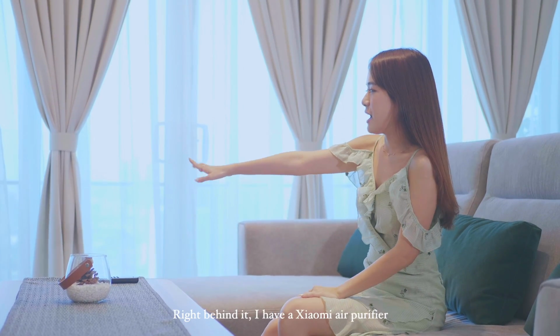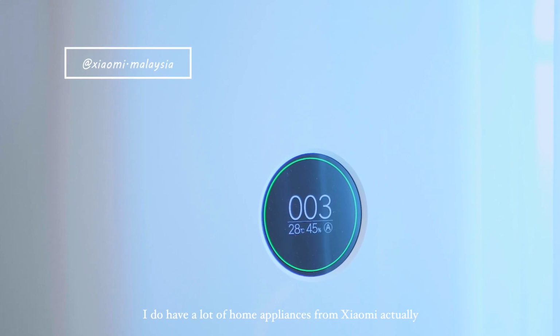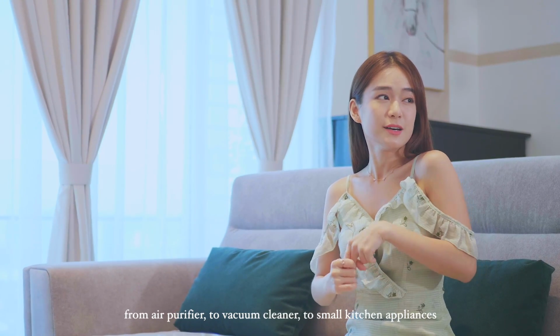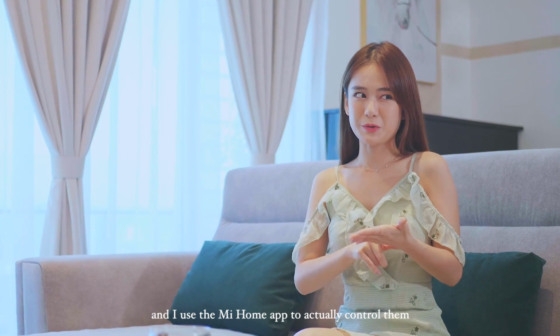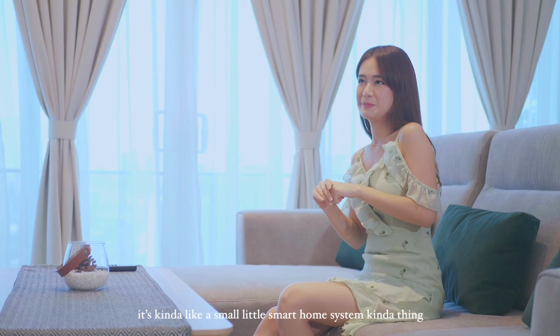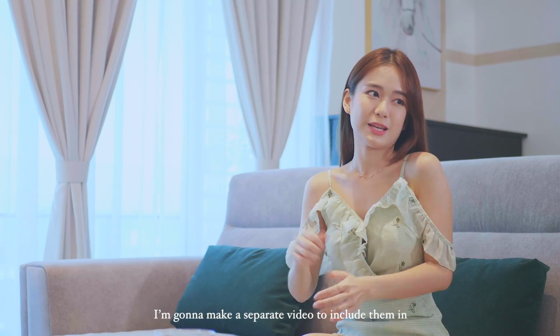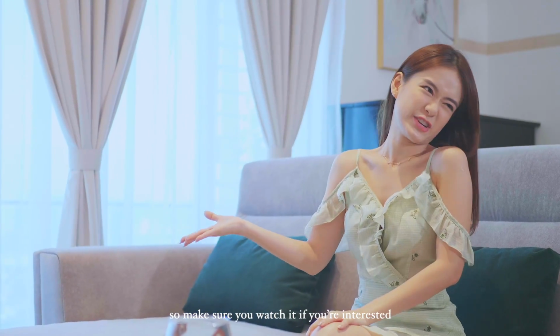Right behind it, I have a Xiaomi air purifier. I do have a lot of home appliances from Xiaomi actually, from air purifier to vacuum cleaner to small kitchen appliances, and I use the Mi Home app to control them. It's kind of like a small little smart home system. It's quite cool. I'm gonna make a separate video to show you how I normally use them, so make sure you watch it if you're interested.